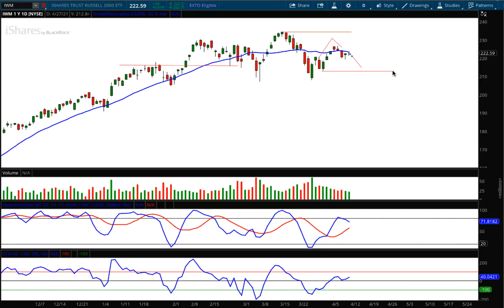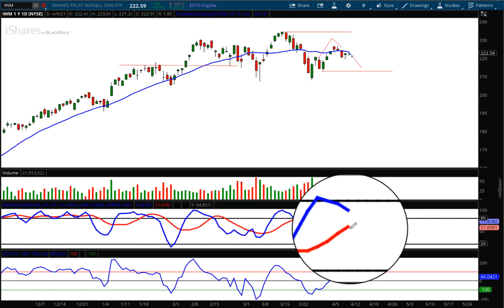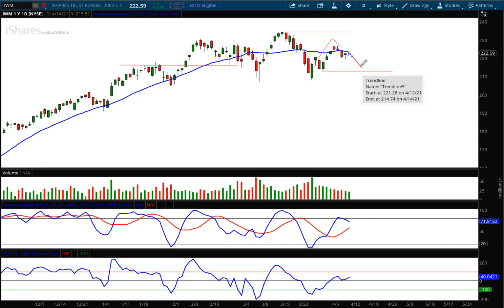Notice how, even though the Russell was up slightly today, look down here as I magnify that for you. That's the stochastics oscillator, and that is going down. When the K line, which is the blue line, crosses down below the red line, which is the D line, that will generate a sell signal for investors, and many will most likely close positions or exit any long ones for sure.